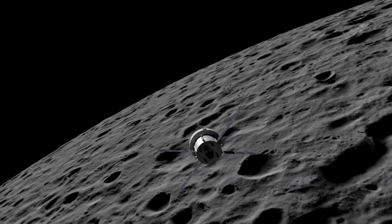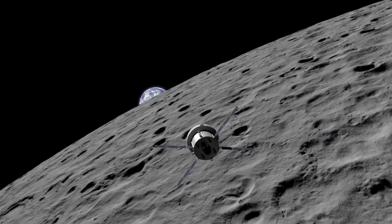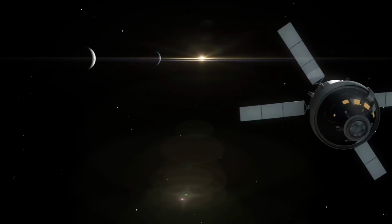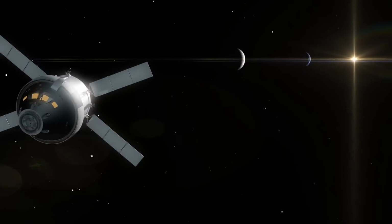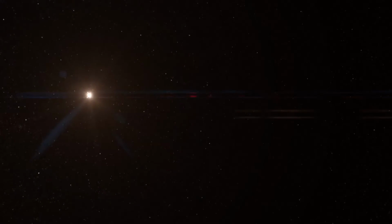The Orion spacecraft then orbits the Moon and prepares for its journey back to Earth. The Orion spacecraft will have an extremely elliptical orbit. The orbit is so elliptical that it will take it from 62 miles above its surface to 40,000 miles beyond the Moon.